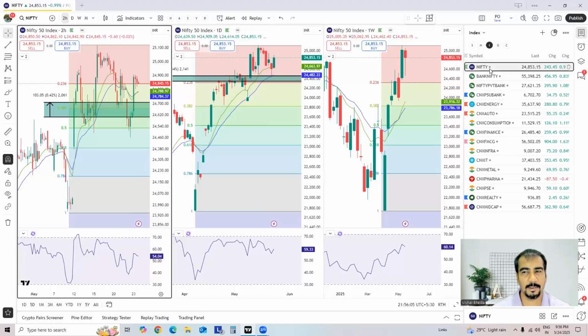Generally, I do share my view on the Nifty spot monthly, weekly and the daily time frame charts. But today, since the movement which is coming in the last few trading sessions is more in the 2 hourly and the daily time frame charts, I'll focus on daily and the 2 hourly time frame charts more and a little bit on the weekly time frame as well.